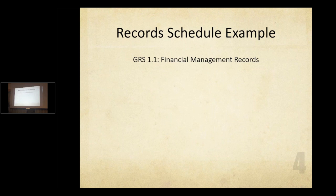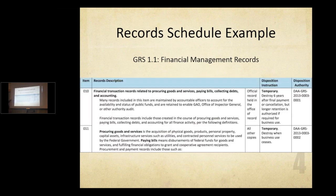So this is a very common example of a record series. We have GRS 1.1 financial management records. So that would contain a number of sub-items. Each of these sub-items is a record series, and together they make up a schedule. The general record schedule is available for use by all agencies. It's the one that they have in common. And this is probably the most common record series, GRS 1.1 item 010 here. You can put a lot of different stuff under here. There used to be several GRS items that together were combined to make this one huge one. There are a number of other GRS schedules and series, of course, but this is the most common one.